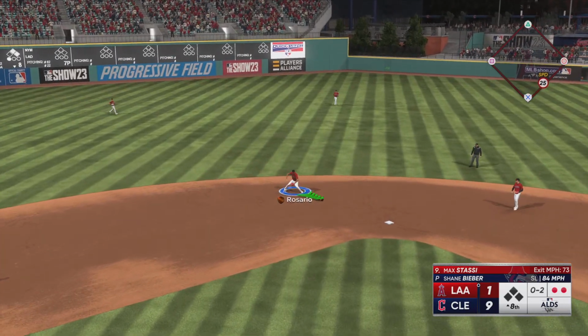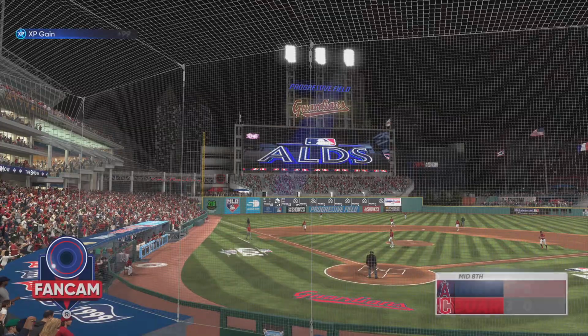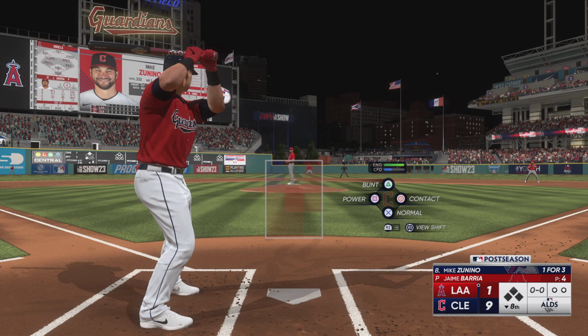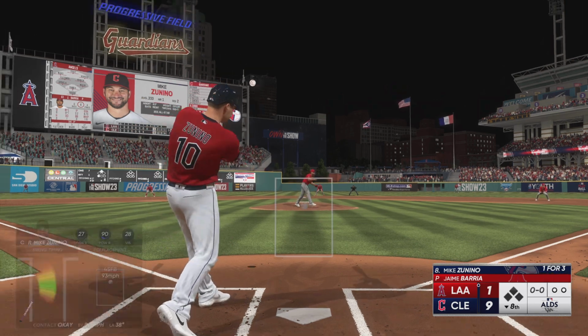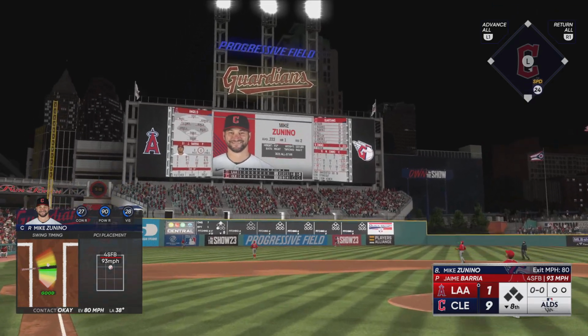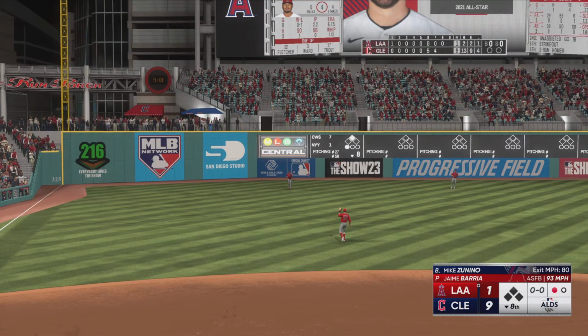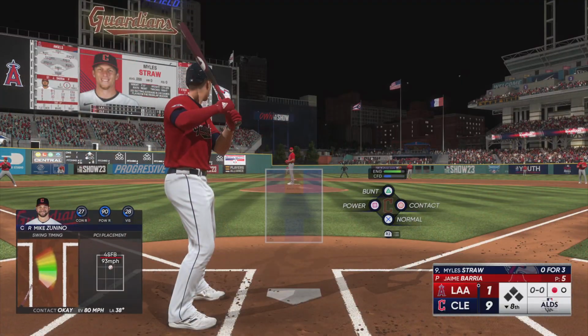Bounced up the middle. Rosario tosses to first. And that is it, on to the bottom of the 8th. And now the catcher comes up, Mike Zunino. In the air, left field. Ward drifts towards it. And out number 1 on the grab. Next to hit, Miles Straw.